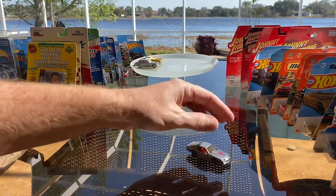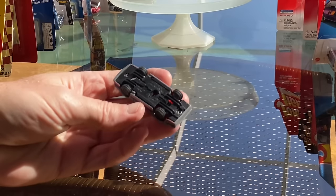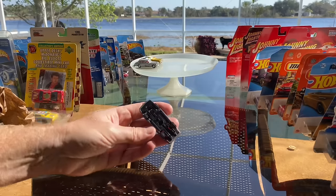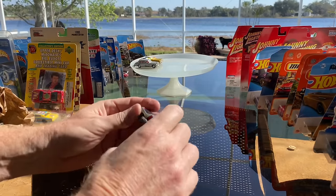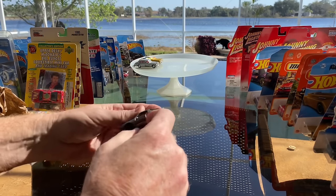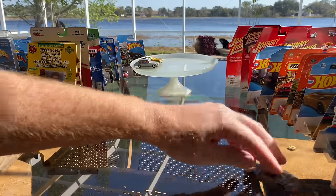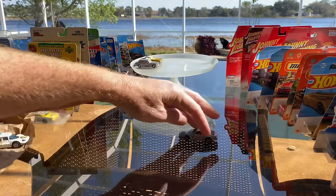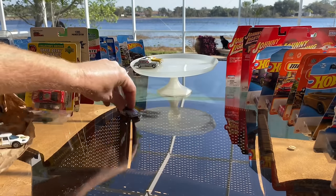Look at this. This is a key car. Lockups are called. Yeah, I guess you turn your key in there, lock it up. Nobody can get in there. Wheels probably don't roll. Opening doors. Rolls pretty good. Decent shocks. Oh, makes a cool noise.